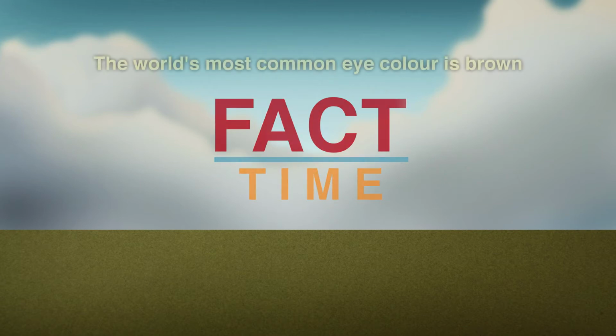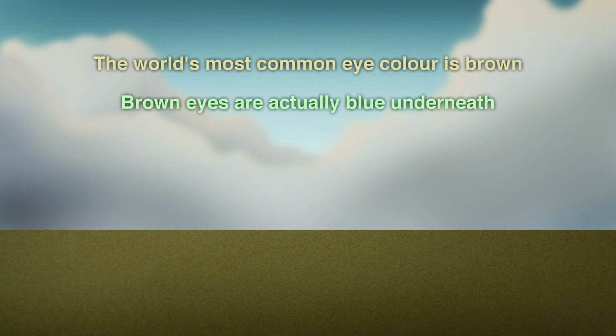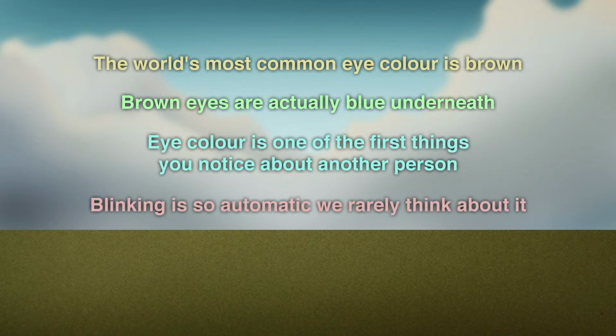Fact time! The world's most common eye colour is brown. Brown eyes are actually blue underneath. Eye colour is one of the first things you notice about another person. And blinking is so automatic, we rarely think about it.